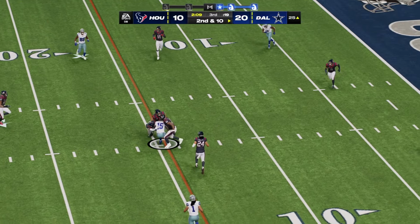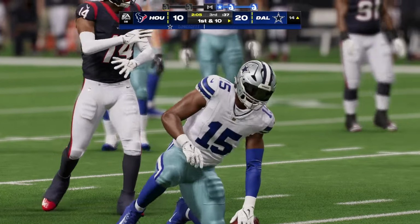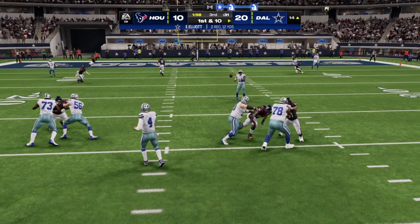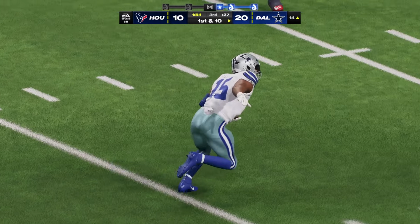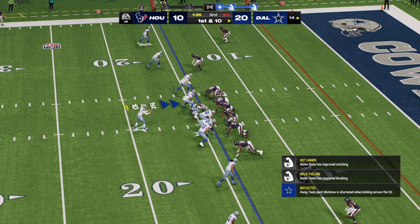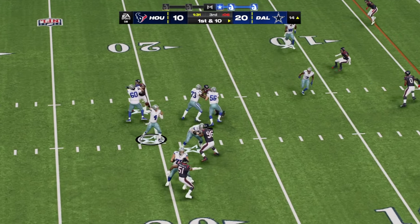Dak dropping this one off for Zeke. And they'll work it inside the 15-yard line before it's all said and done. A gain of 10 as they look to add on to this 10-point lead. We often talk about understanding the playbook, understanding progressions, and understanding what the defense is doing. We saw all of that on that play. Great recognition and understood where his running back was going to be. Found a way to have him leak out underneath, hit him with the football, and they picked up the first down.